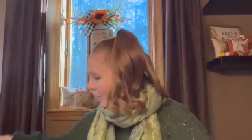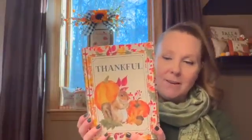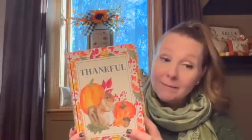Let's see. I purchased this at Michael's because I thought I was going to use it for a finish, but it's just one of those books. It was on clearance. So I thought I was going to use it for something, which I will. I can definitely put a finish on it. I liked the colors. Very fall, rustic.